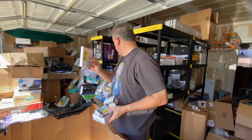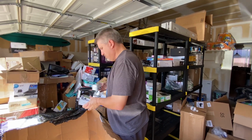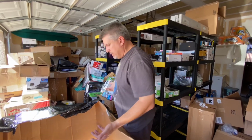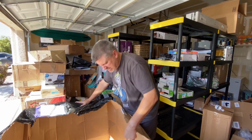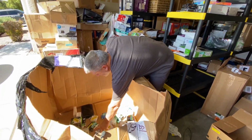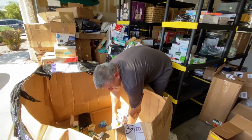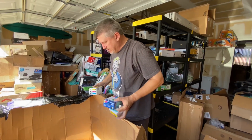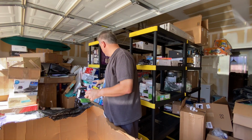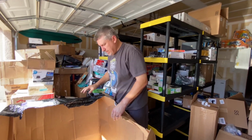Another Office 365, which is fine. More ink. And the reason why I'm not totally bummed out about this is because, like I said, these ink cartridges are going to be easy to sell. But I'm very disappointed that they would have my processors listed in here and they're not in here. Canon, Brother, Epson, all authentic inks.